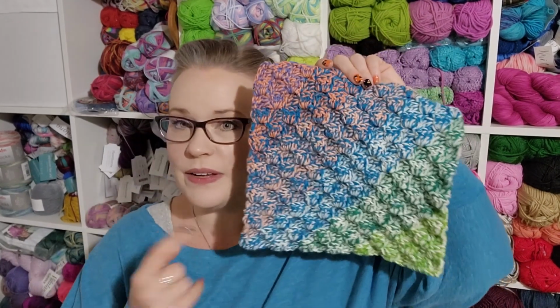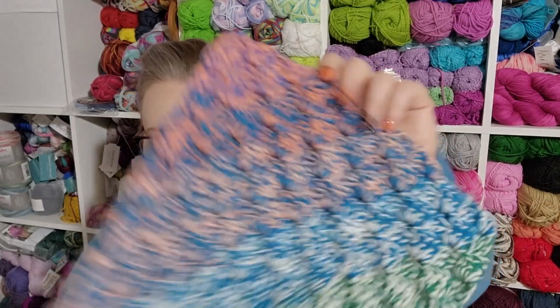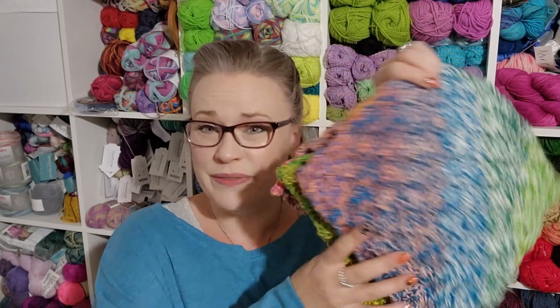So maybe we can break it up just a little bit. But after weaving in the ends on 20 of these, or not the first 18, and then these 4, so I mean 22 in the last week, I'm a little tired of weaving in ends. I really should have done this as I went, but I did not. And I'm paying for it now. I did this to myself. So anyway, that's where we are.